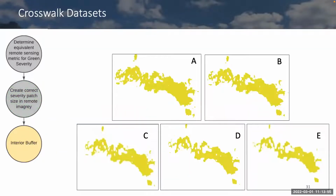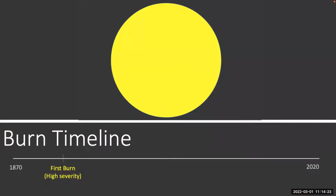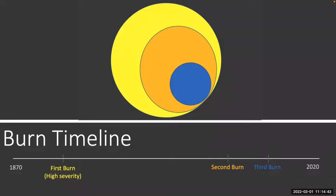Then to make sure that we were going to the right spots in the actual field sampling, we did a 120 meter buffer to reduce potential errors when navigating or with projection or whatnot. So that is the difference between A and E. So digging into the experimental design now, as I previously mentioned, that first perimeter is that high severity first burn that occurred initially in 1910 or 1934. And then we had a reburn within that initial fire perimeter, and that's that one-time burn. And then another one overlaid on top of that is that third time burn. And we're sampling in that yellow, that orange, and that blue to look at the differences.